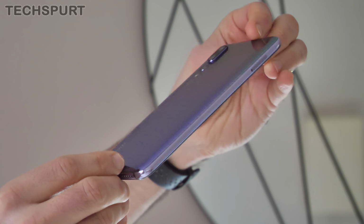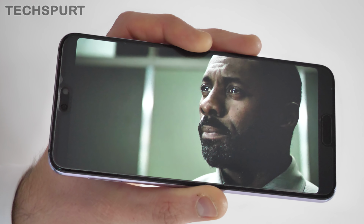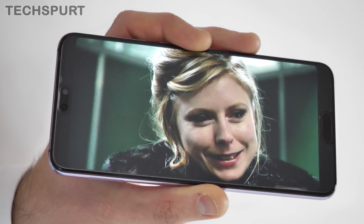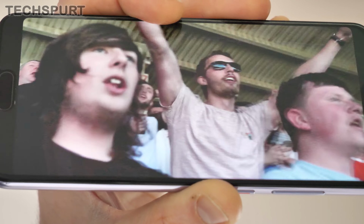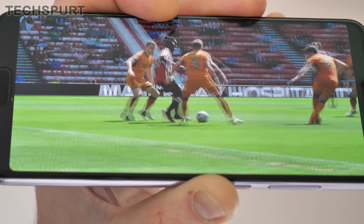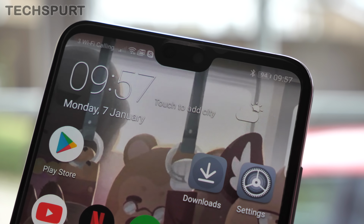The rest of the hardware is still solid, 12 months on as well. For one, there's that 6.1-inch OLED screen. On paper it might not be as sharp as some rivals, but your Netflix binge sessions will still look bloody amazing. Punchy colours and plenty of detail is what we're talking about here. And compared with some recent screen notches, this little bugger up here is actually not too bad.